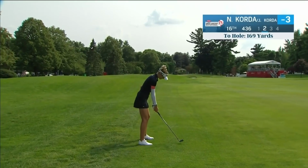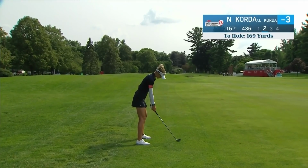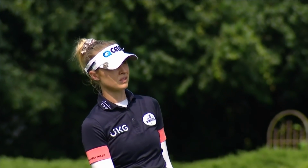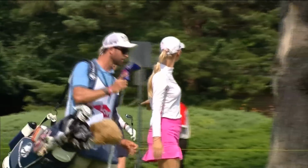Ready to go already. Same yardage, also same club. A bit of an uphill lie as well, but in that first cut of rough. Pretty good. Club twirl. That's why. She may lead the tour in that category. It's not official.